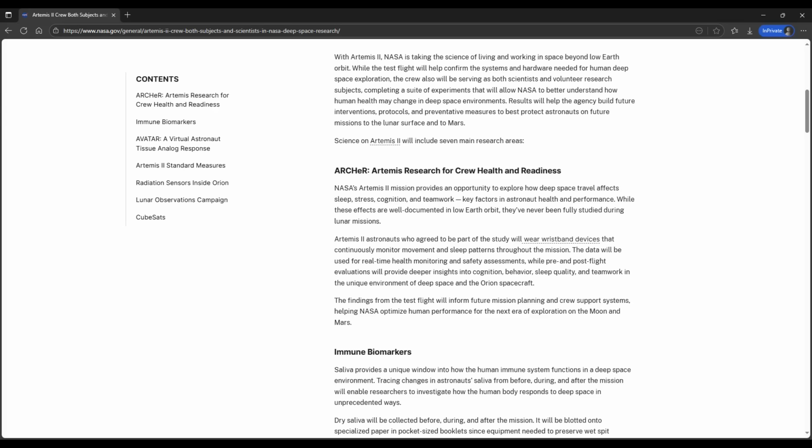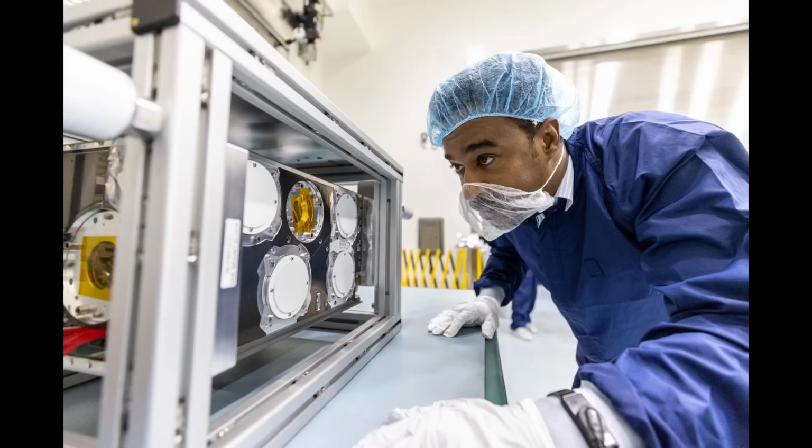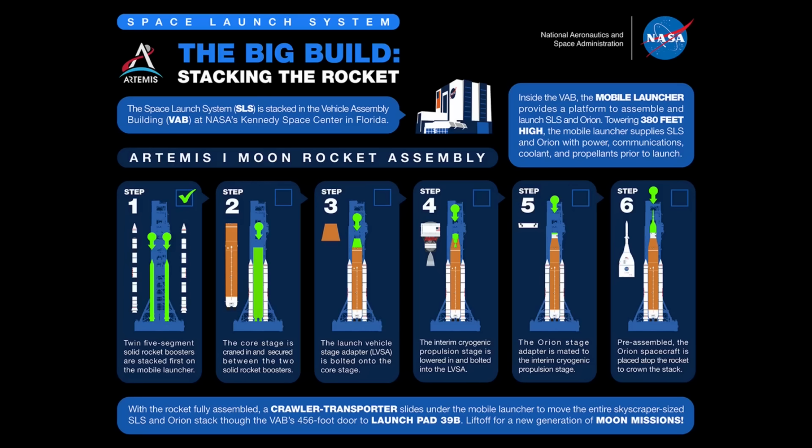The crew will be participating in a lot of it, but the article also highlights the 4 CubeSats on the flight manifest themselves. In addition to the South Korean CubeSat, Saudi Space Agency's Space Weather CubeSat is also in the MPPF. The article describes the other 2, one from Argentina and one from Germany. The OSA has to be stacked before Orion, so the status of stacking preparations for those 2 elements are at the top of the watch list right now.